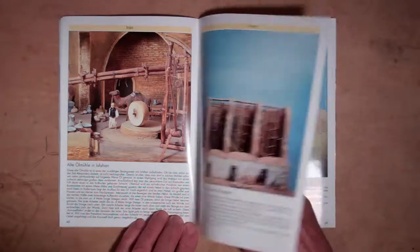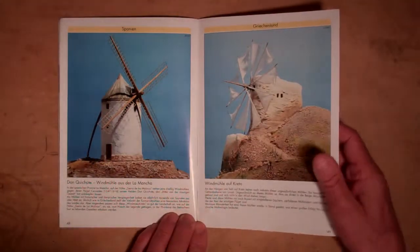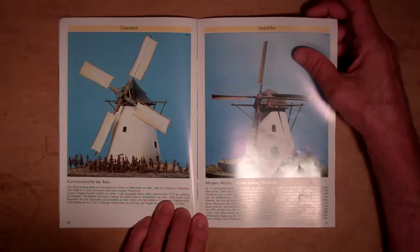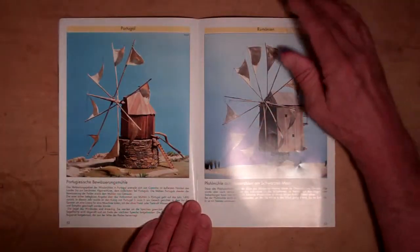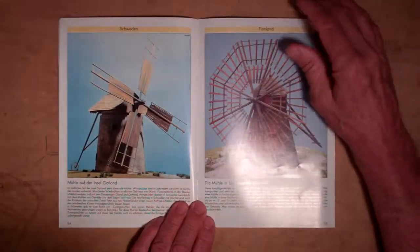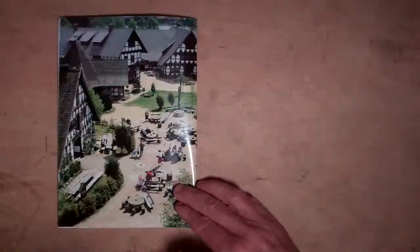and I think I show them all, but as I say, not so clearly. Spain, Greece, Austria, South Africa. Portugal, Romania. Sweden, Finland. I think that's all. Yeah, this is more of the guide itself.